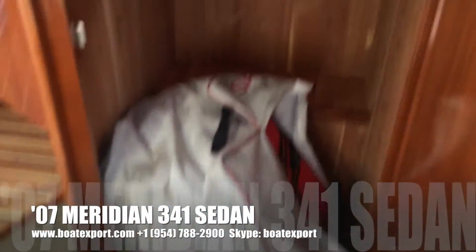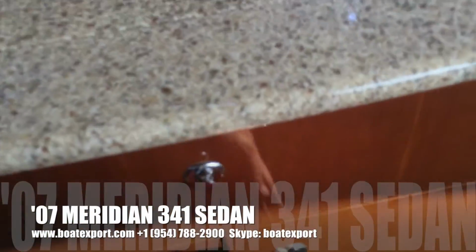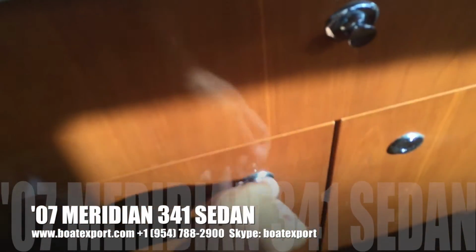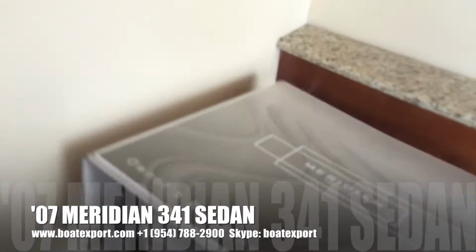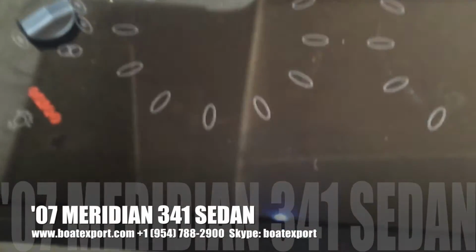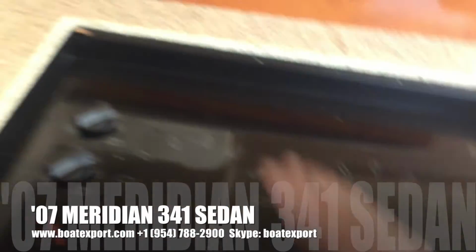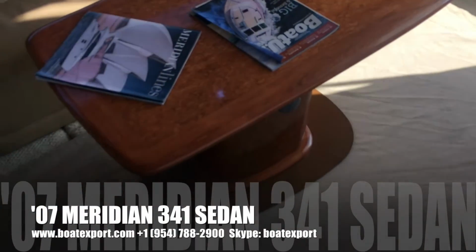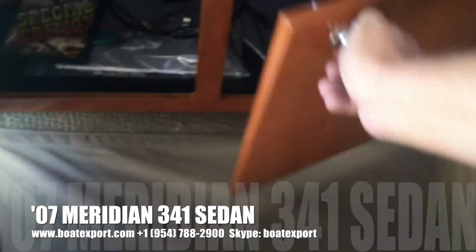Additional storage for the galley, also cedar lined. Poly flooring in the galley. Additional storage. Origo. Up, you'll see them get red. And turn them off. We'll leave that like that for the time being. Like I said, this is a cocktail table, it comes up and down. Additional storage.